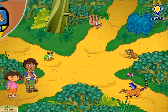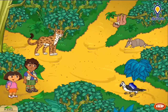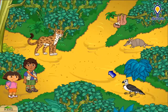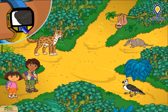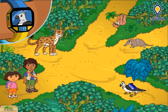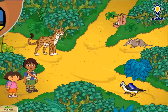Let's get going! More trails! Don't worry, Alicia can help us. Now, you have to take the path with this animal on it. Smart looking! The animal on the path we need to take is a harpy eagle. Let's get going!